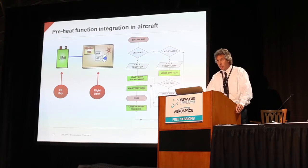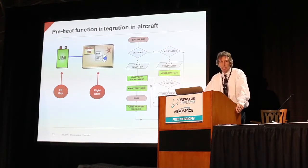That indication goes to the crew, and the crew no longer has to take the battery out. Of course, if temperatures get excessively cold, when you're talking minus 50, minus 45, it's of no use because the battery has very little energy to self-heat at that point anyways.